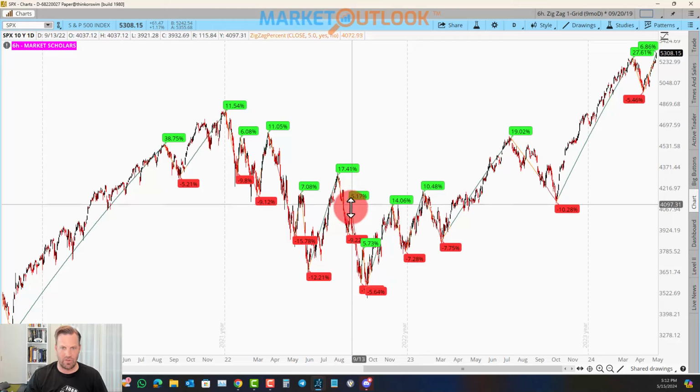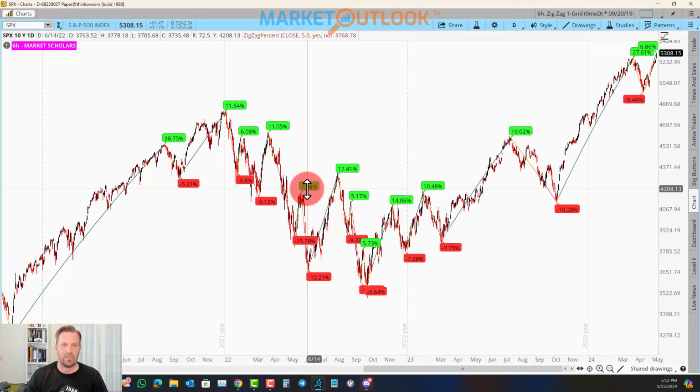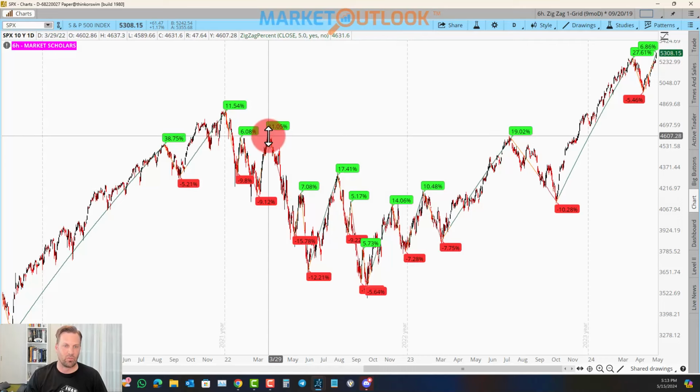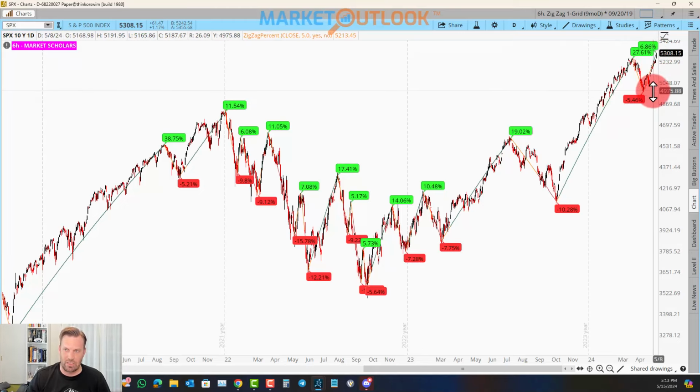Same thing over here on this 5% rally that we had. Again, not enough. 7% rally, not enough. Even this 11% rally wasn't quite enough there to get us through. So 6% is not enough. Typically that sets us up.